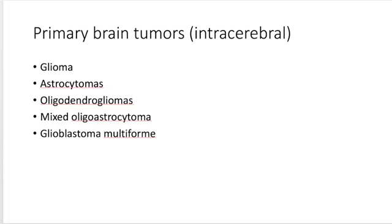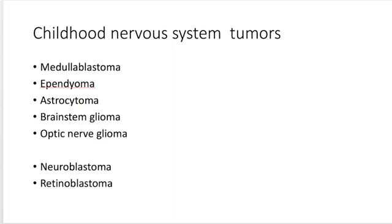A lot of times, these patients will have focal deficits depending on that location, then possibly some cerebral edema that leads to increased intracranial pressure, diminished cognitive functioning, headache, vomiting, seizures, papilledema, unsteady gait, and then loss of sphincter control. Childhood nervous system tumors: medulloblastoma, ependymoma, astrocytoma, brainstem glioma, optic nerve glioma, neuroblastoma, and retinoblastoma.